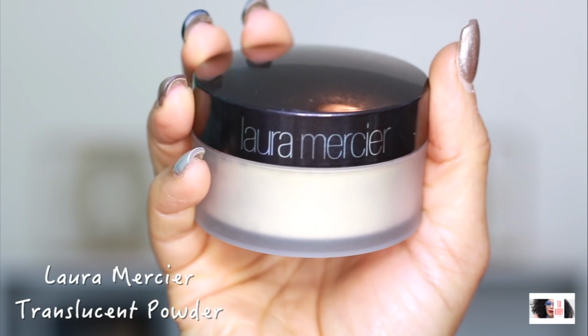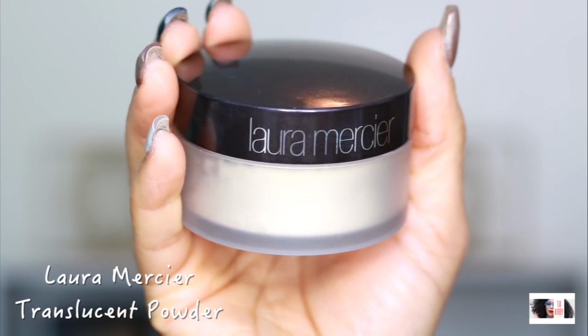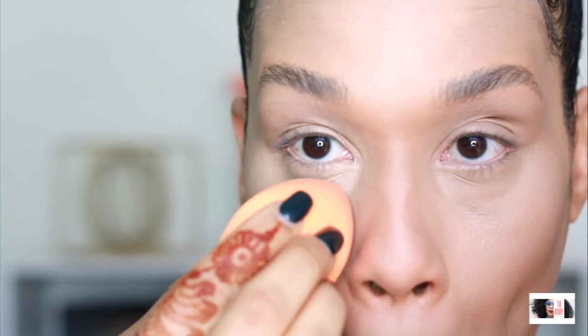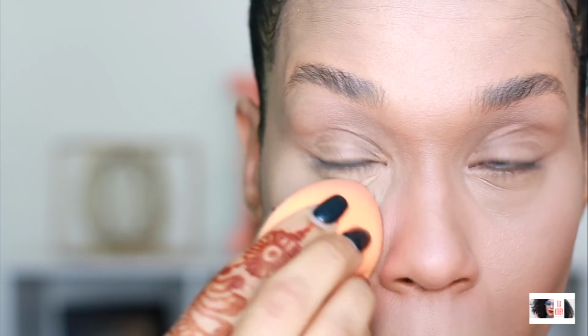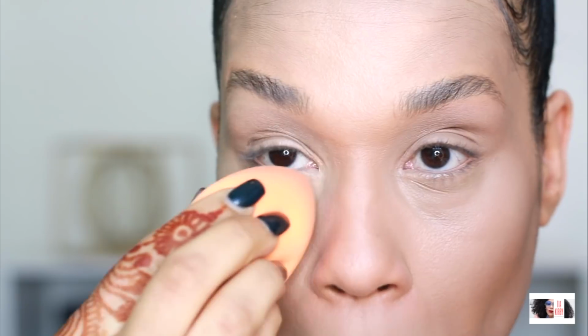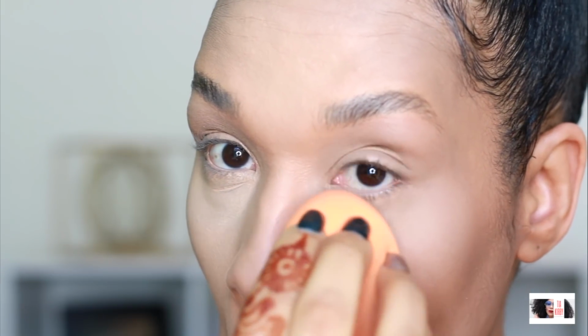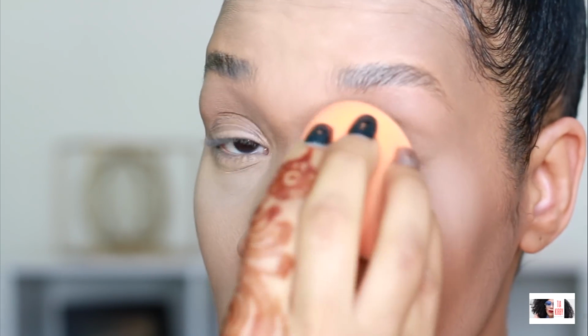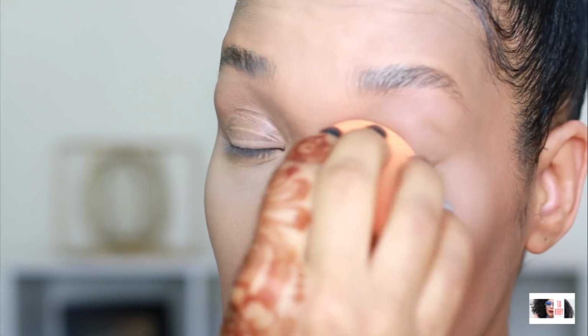Now that that's all blended out, I'm going in with my Laura Mercier translucent powder, again using the same damp sponge, and I'm applying it to make sure that my concealer is set in place and to prevent any creasing or my concealer moving around. And voila, that is basically it.